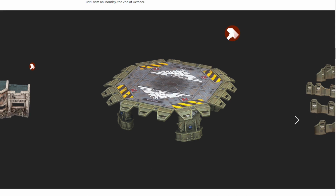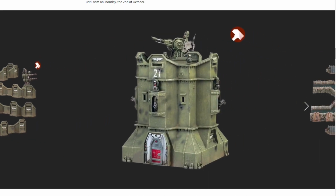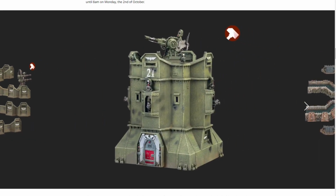So at some point in the next 6 months, and they could wait until the absolute last minute because they have 180 days to dispatch these items. So sometime in the next 6 months, Games Workshop is basically just betting that things are going to slow down a little bit. They're either going to have a few less new items coming off the assembly line.